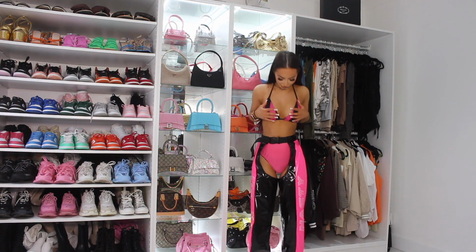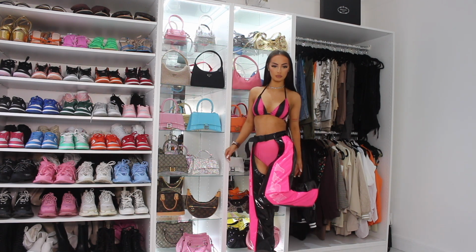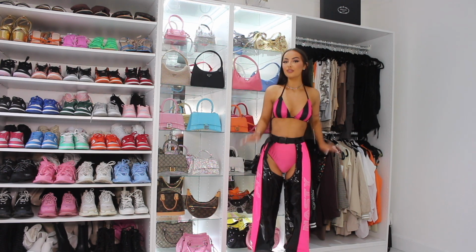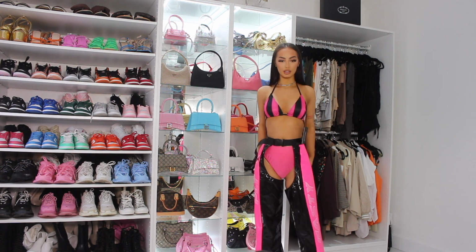Wow, that's made me so tall. There is still a little bit of bag at the bottom. You can't really see. So I feel like if you're short like me, even with platforms, they're still going to be a bit long. I'm obsessed with the black and pink combo. I feel like it's really, really nice.